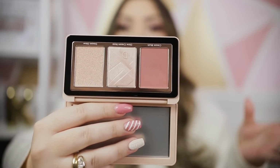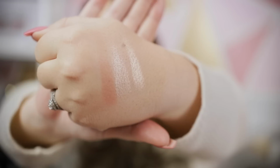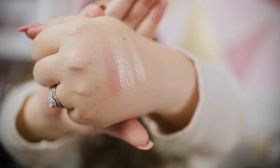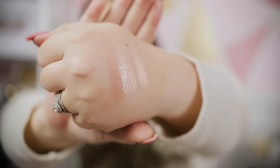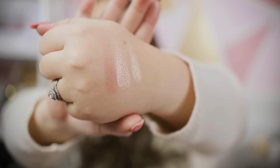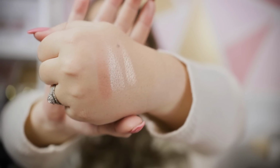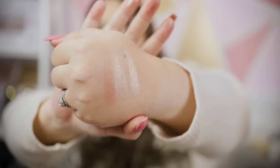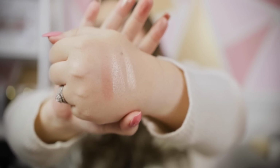So if that's what you're into, then you are going to love this. So here are just some really light swatches that I did of the palette. I love the pigmentation on the blush and both highlighters. I think it's really nice. And like I said, these are pretty light-handed swatches, so keep that in mind, but I'm sure they will all be buildable as well. And I don't know, I'm loving it off of these swatches so far.